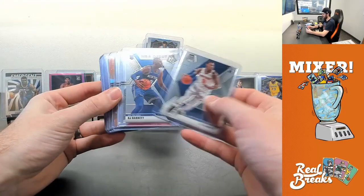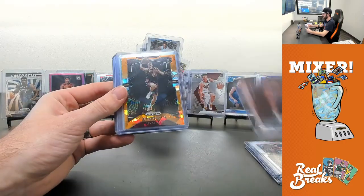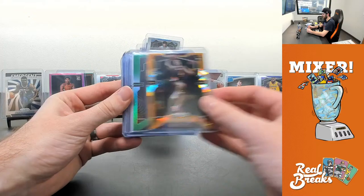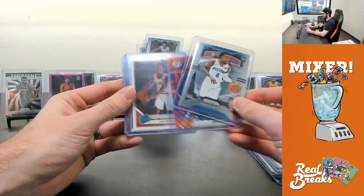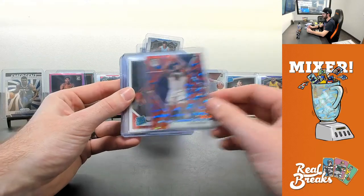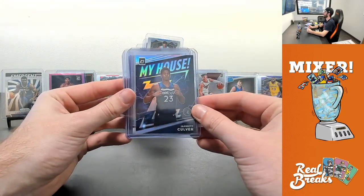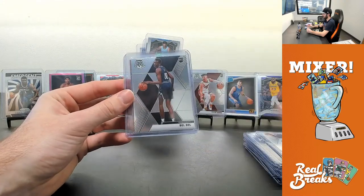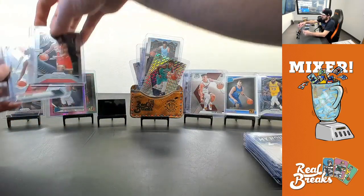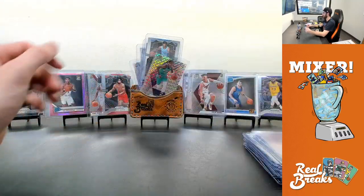RJ Barrett, Space and Space Debut for the Knicks. Fernando Hawks, Jackson Hayes Variation for the Pelicans. Windler, Orange Ice Caps, Weatherspoon Spurs, Okeke for the Magic, Jordan Bone Pistons, Eric Paschall, Reactive Blue for the Warriors, Reddish Hawks, Culver Disco, or sorry, not Disco, Hollow, Mojo for the Timberwolves, Kobe White Debut, Bulls, let's put that up there with the Prism Base, Bol Bol Nuggets, and Schofield Reactive Blue Wizards.